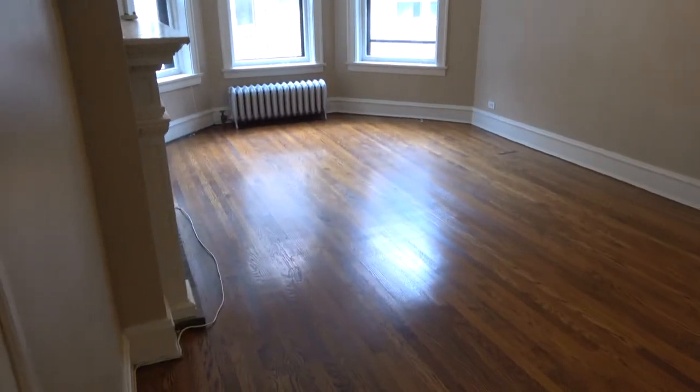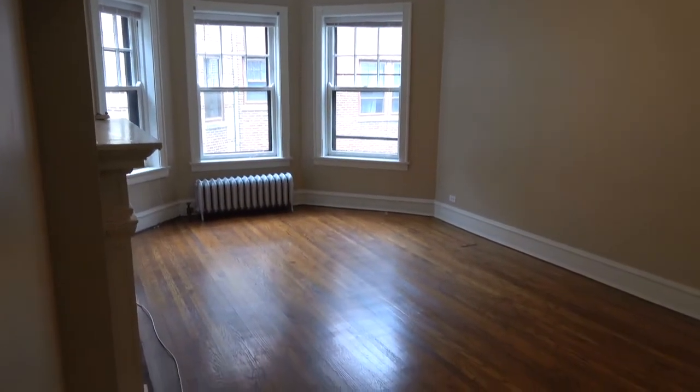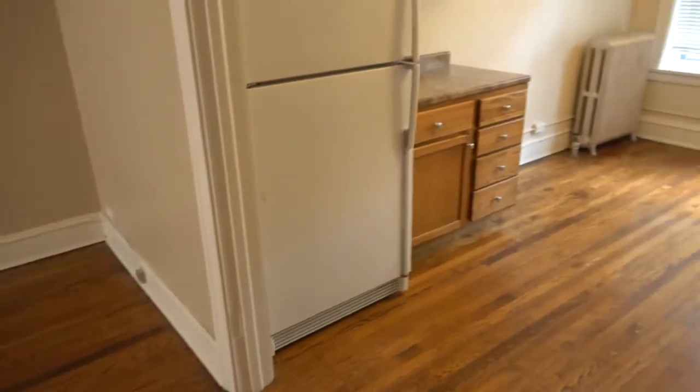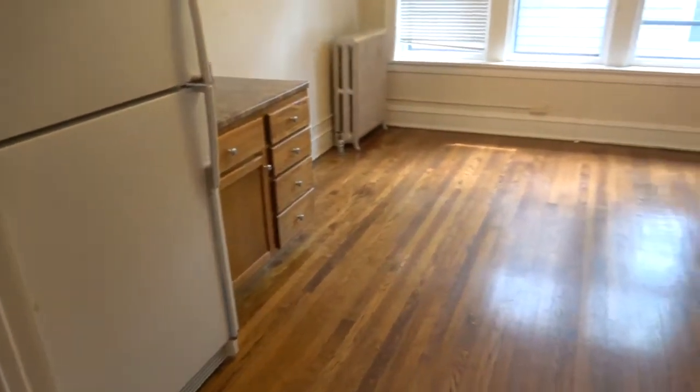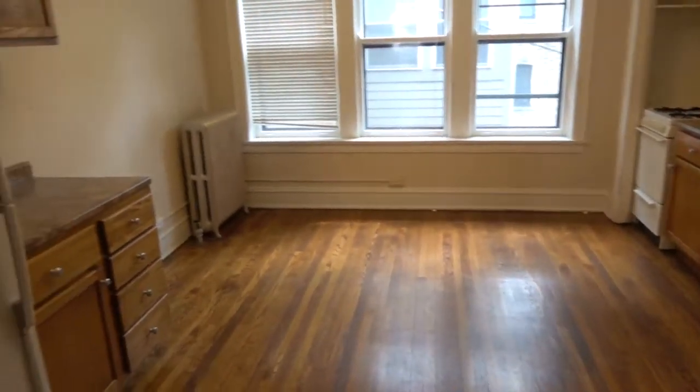I'm walking into 616 Sheridan, number 2. It's a second floor apartment. As we walk in, we actually see a mirror, and then if we turn to our left just a little bit, we get to the big living room, which is really a big living room. And then we have the kitchen, which is sort of an eat-in kitchen. It's a much bigger space than most vintage kitchens.